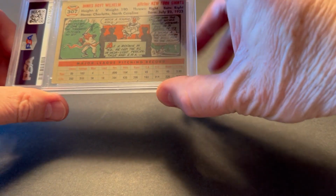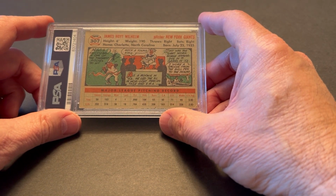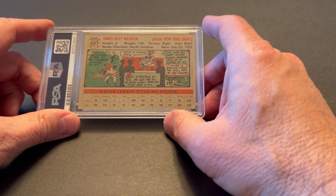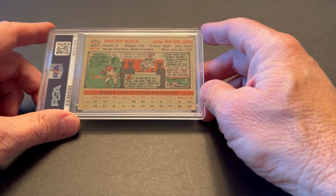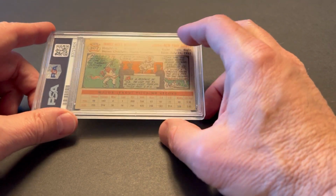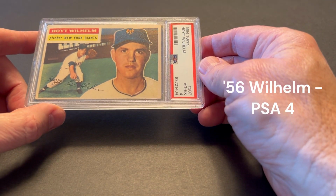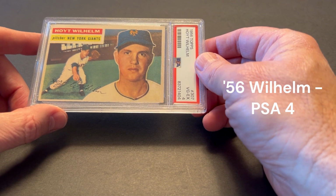All right, still part of that binder collection there. Next one is a 56. This is a Hoyt Wilhelm, number 307. Decent card. You can see down here you got some wear on the edges. I estimated this to be a 4. And it is a 4. Hoyt had a lot of cards. He played a lot of years.